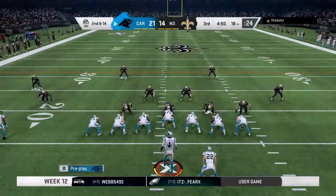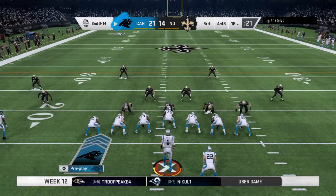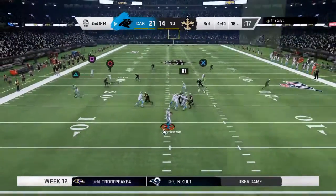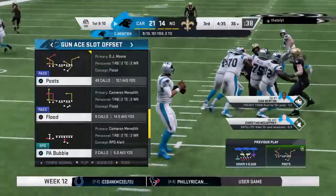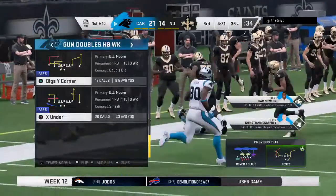So the first play of the drive lost 4. Now they'll look to move it forward here on 2nd and 14. Operating from the gun, Newton. He's got a man open. It's Cameron Meredith. That one good for a first down pickup of 18 yards.